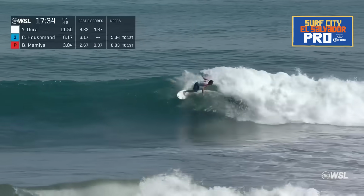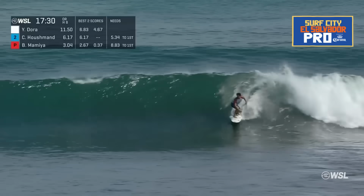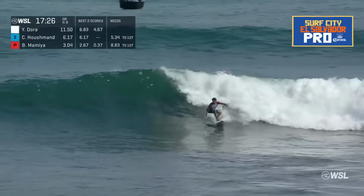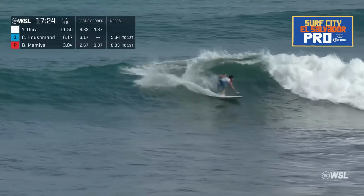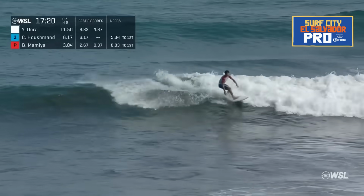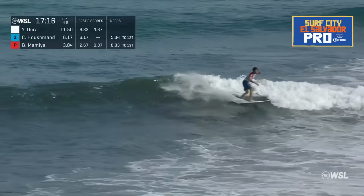Yago Dora getting around that kind of fat section there on the inside. Here we go. Quick stall on the top. Drops to the bottom. Bam! Come on! Extended backside reverse. Pretty much a nose blunt right there. Whips it around. Now, if he could do something cool here on the inside, he might have just made a lot out of a little here.